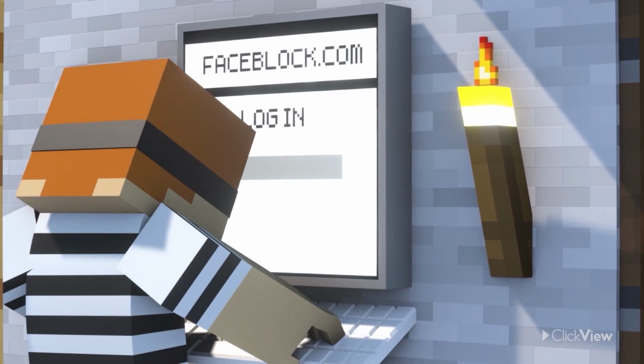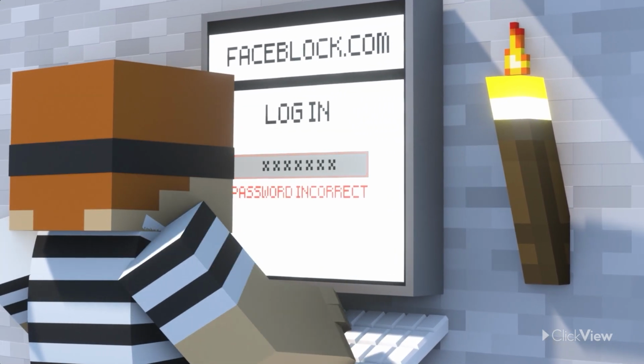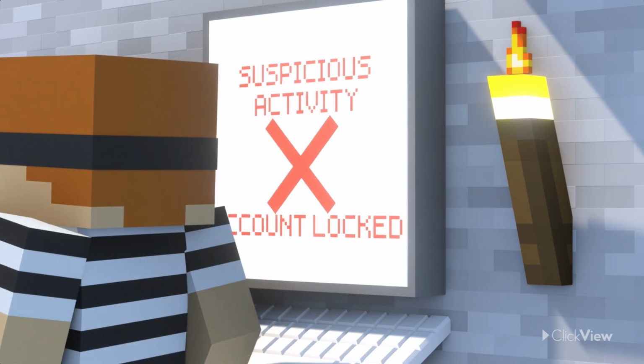Being aware and proactive will help keep you safe and secure online. It's worth a bit of effort to make sure your data and you are cyber safe.